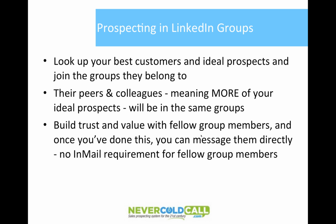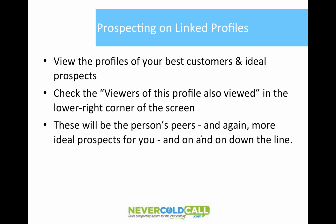Prospecting in LinkedIn groups. Look up your best customers and your ideal prospects and join the groups they belong to. Their peers and their colleagues are going to be in the same groups. And guess what? Your customers' peers and colleagues are going to be more and more of your ideal prospects. Build trust and value with fellow group members. And once you've done this, you can message them directly because you're in the same group. No need to use up your paid InMail requirements for fellow group members, keeping your LinkedIn activities free.